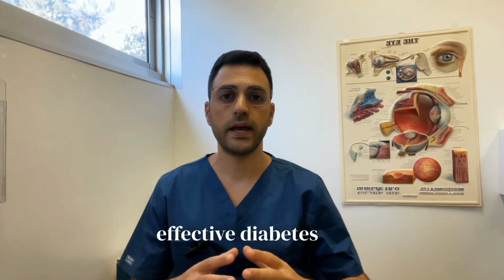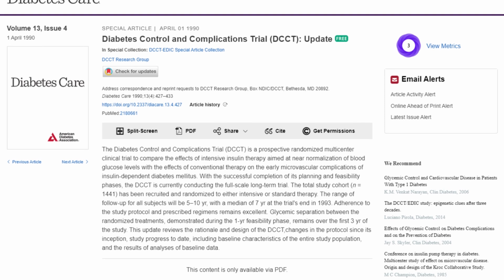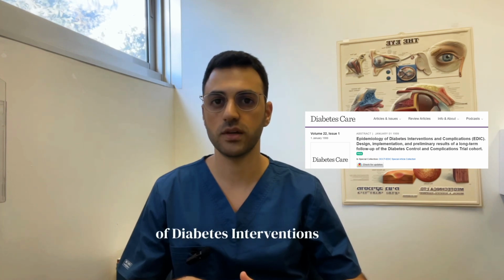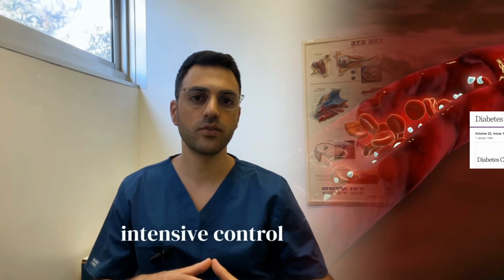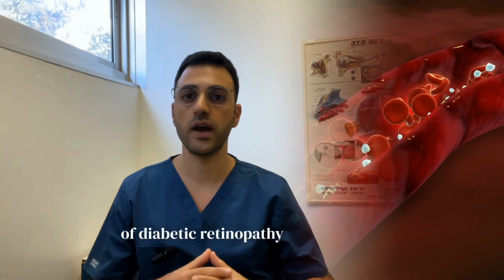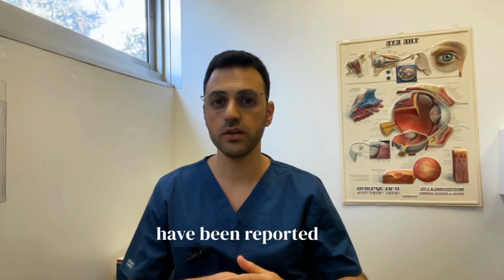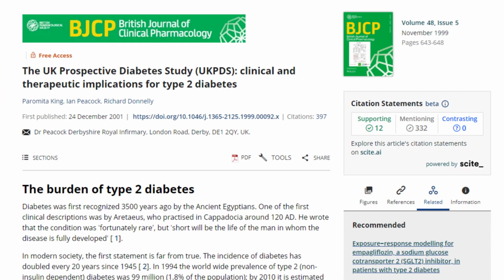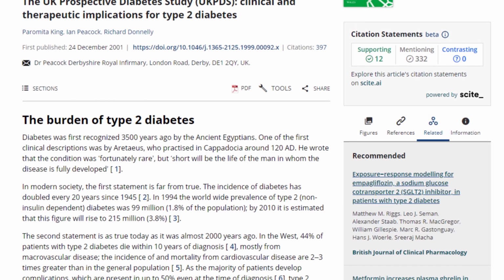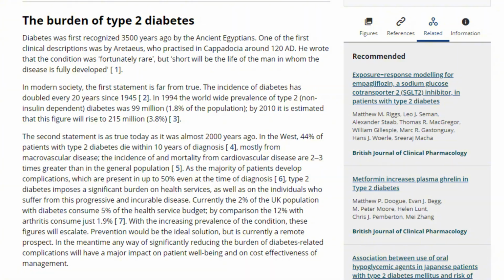Moreover, effective diabetes management with your family doctor is essential. The pivotal Diabetes Control and Complications Trial and its follow-up study, the Epidemiology of Diabetes Interventions and Complications, have shown that intensive control of blood glucose levels can significantly reduce the onset and progression of diabetic retinopathy in patients with type 1 diabetes. Similar findings have been reported for type 2 diabetes in studies like the UK Prospective Diabetes Studies, reinforcing the concept that early intervention, including lifestyle and medical management, can lower the risk and progression of diabetic retinopathy.